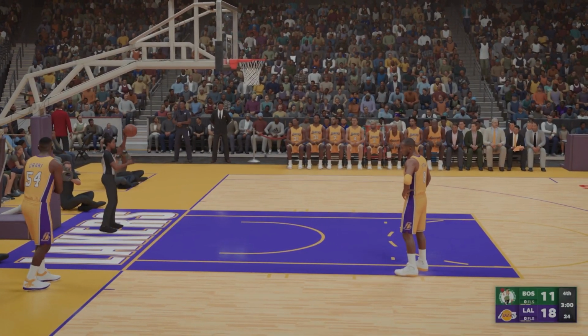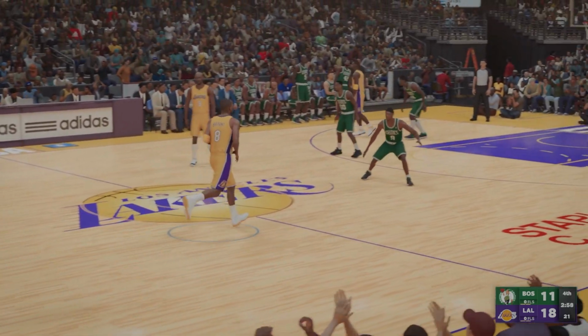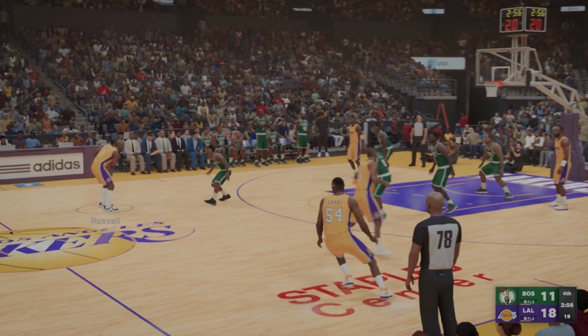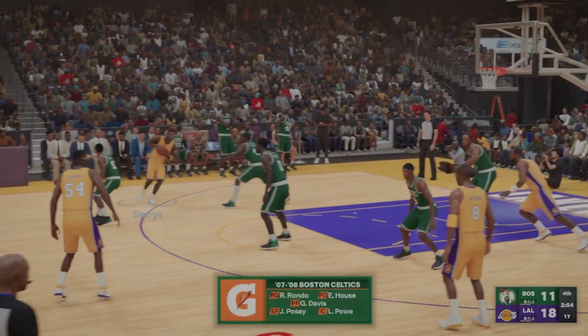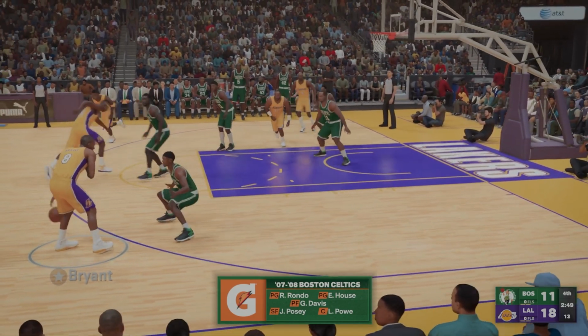Fourth quarter action is upon us. Thanks, as always, for joining us. And a look at the five for the Celtics to start the fourth quarter. Russell to pass to George. Now here's Bryant.